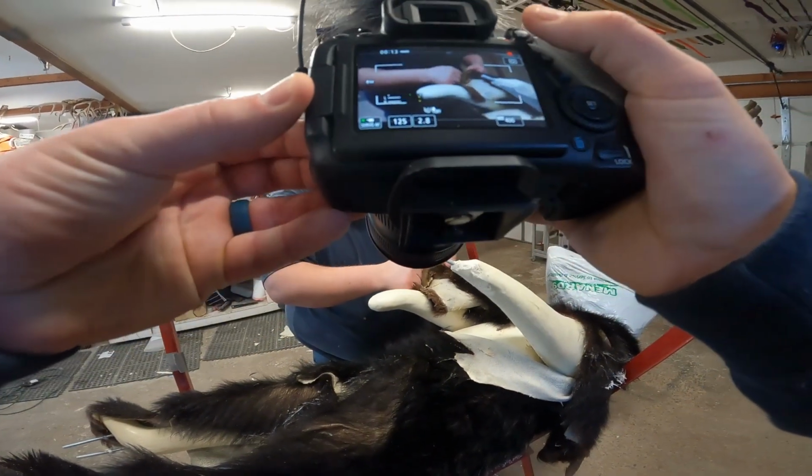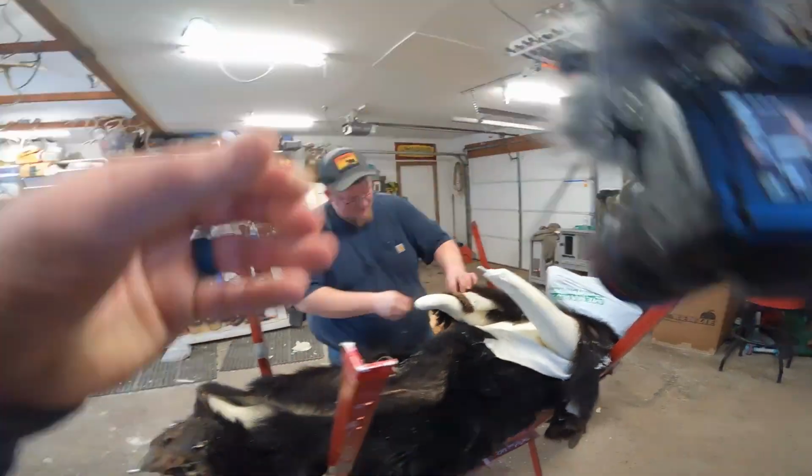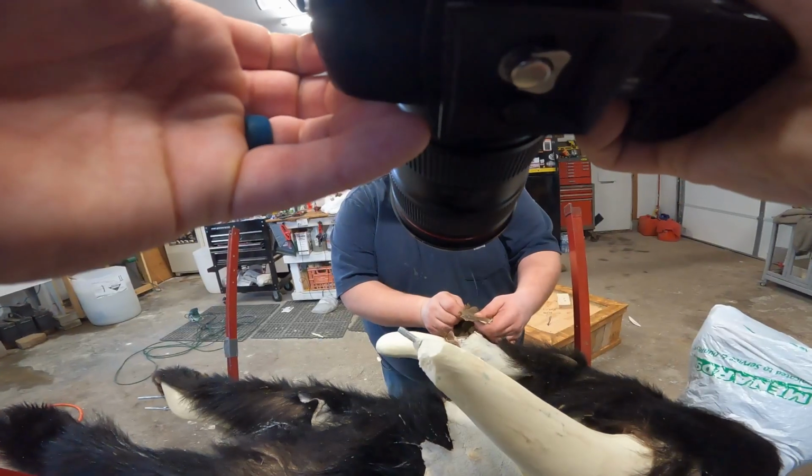These suckers, you put them through your finger, feels pretty awesome. I put one into my knuckle one time. Yeah. Whew. The size of a ballpoint pen.